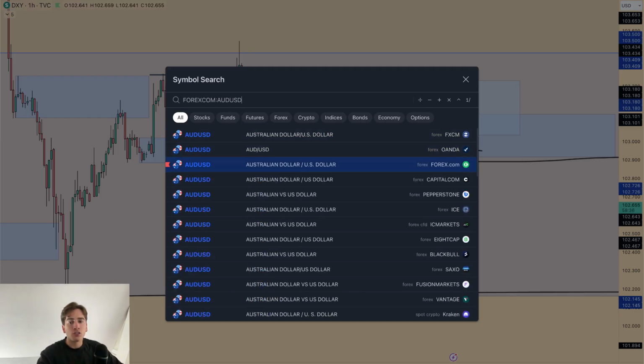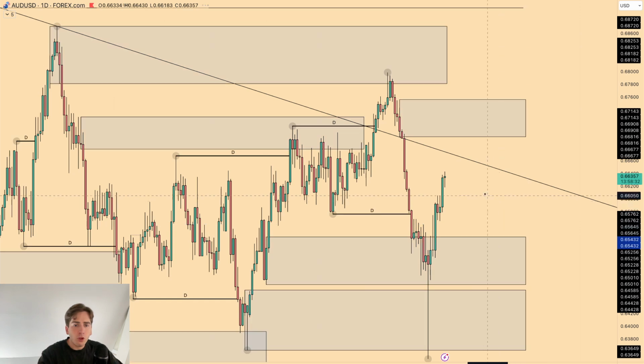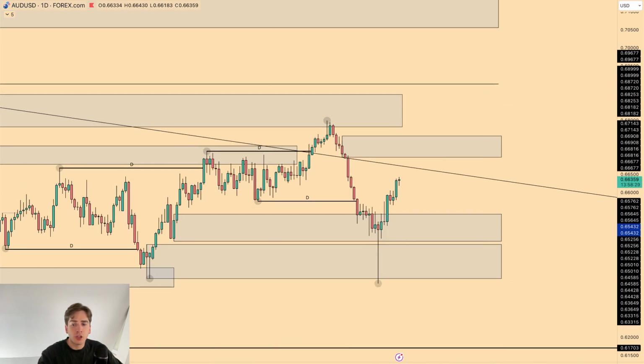Now going into Aussie dollar, interesting pair as well, just pushing up higher. Obviously here on the daily, it still has a lot of room to push up. So I'm just waiting for Aussie dollar to push in towards this area of supply over here.